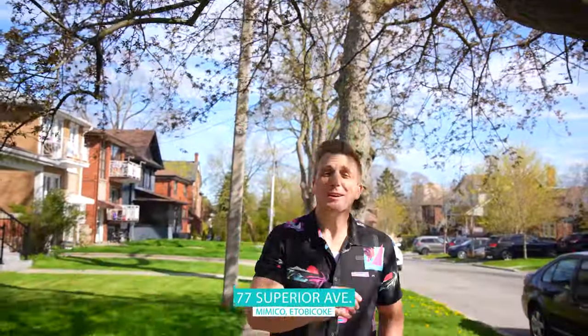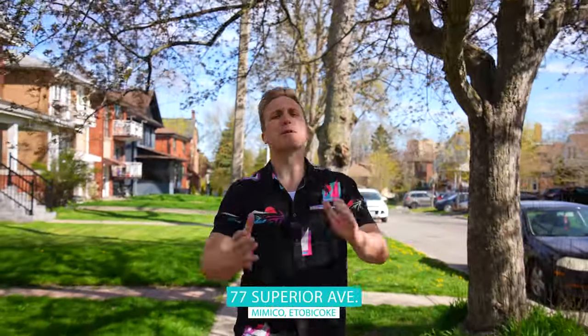Spring is in the air. Spring in Mimico, people. The buds are blooming, the flowers are popping, the grass is greening, the sky is bluing, and I am on Superior Avenue, one of the most prestigious and lovely streets in all of Mimico. Old growth trees, boulevard feel, park at the top of the crescent.